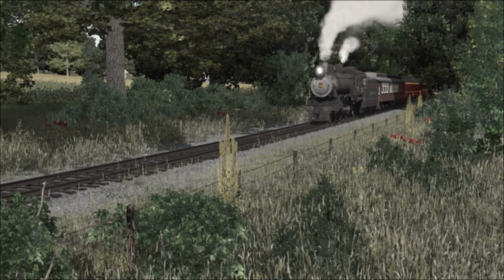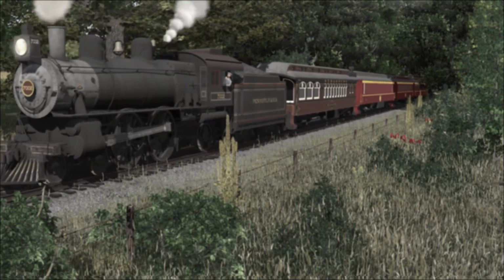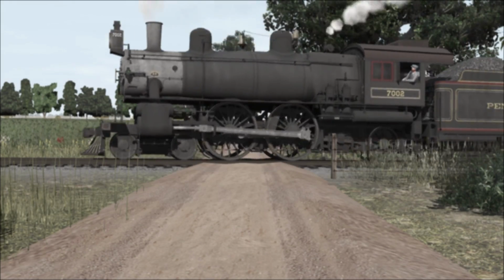The E-Class then added a pair of trailing wheels, being a 4-4-2 wheel arrangement, the last pair of wheels supporting an enlarged firebox for more heat and thus more steam. These were called the Atlantic type.